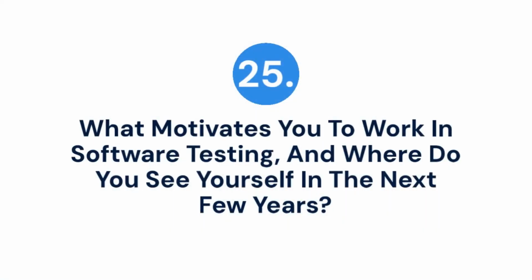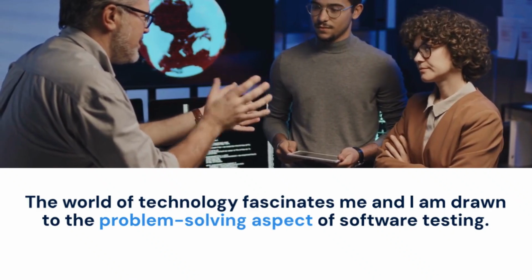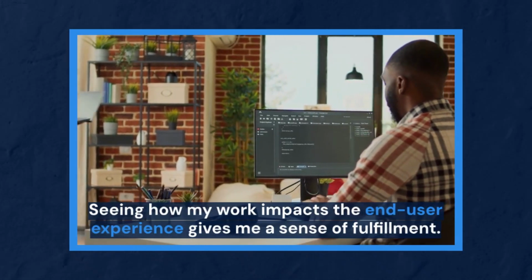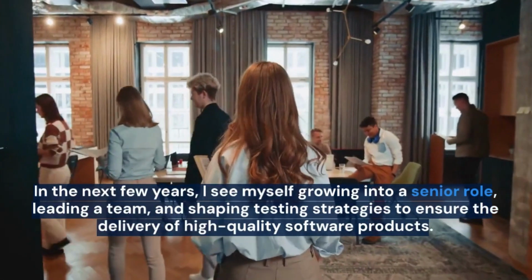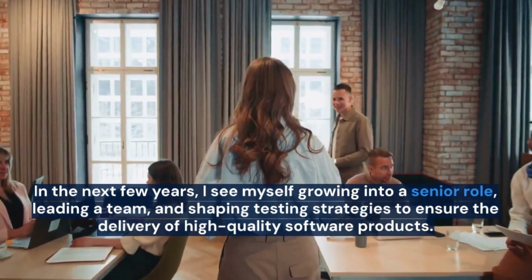25. What motivates you to work in software testing, and where do you see yourself in the next few years? The world of technology fascinates me and I am drawn to the problem-solving aspect of software testing. The thrill of finding bugs and the satisfaction of improving product quality keeps me motivated. Seeing how my work impacts the end-user experience gives me a sense of fulfillment. In the next few years, I see myself growing into a senior role, leading a team, and shaping testing strategies to ensure the delivery of high-quality software products.